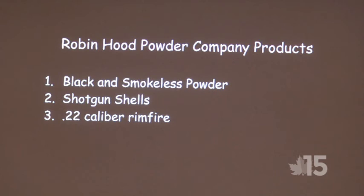Now, let's talk a little bit about what they made. Robin Hood Powder Company, as I said, this is the earliest iteration, the earliest form of the Robin Hood. Most of what they were making were black and smokeless powder. One of the things that they really founded the company on was the manufacture of smokeless powder. There were a couple of types.